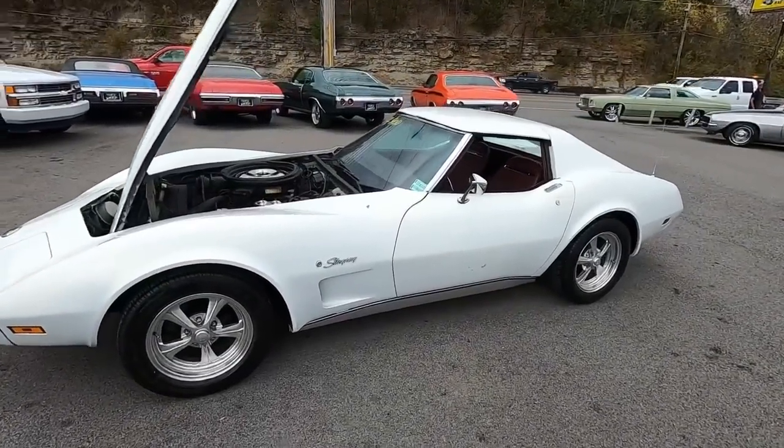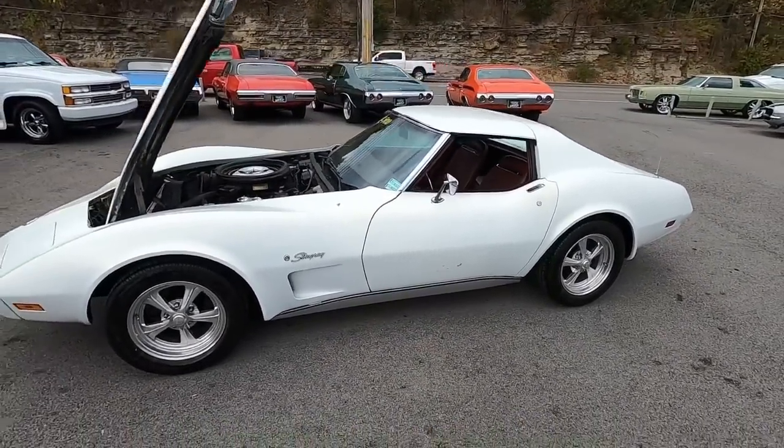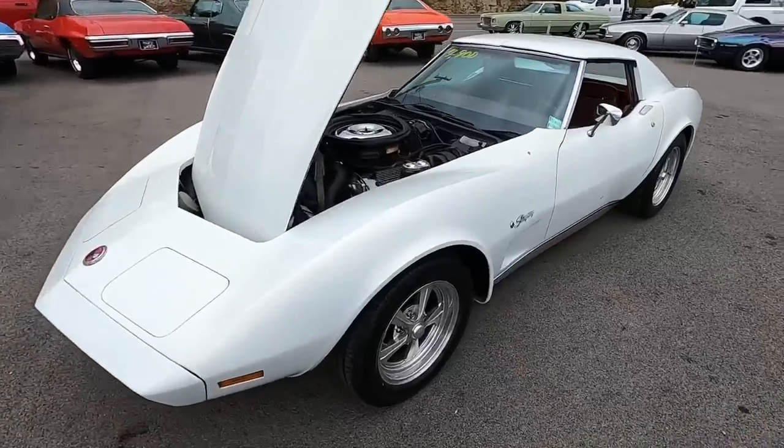Here we go again. What about a 1974 Chevrolet Corvette? We're going to be taking it down the road, pointing out any kind of flaws so you know what you're getting before you get here.